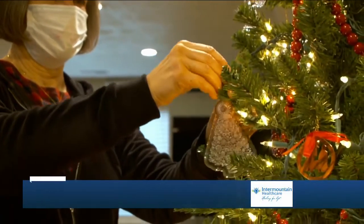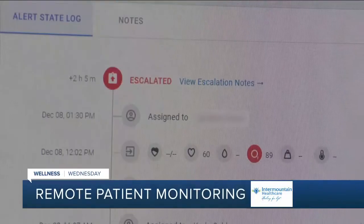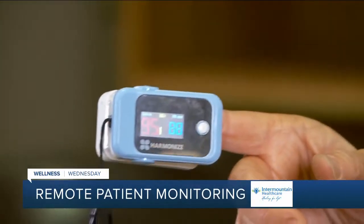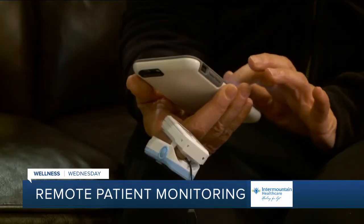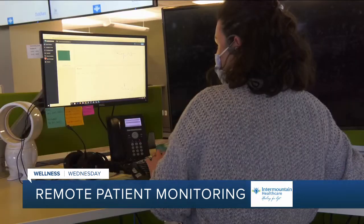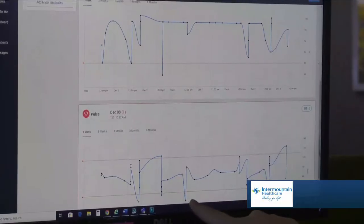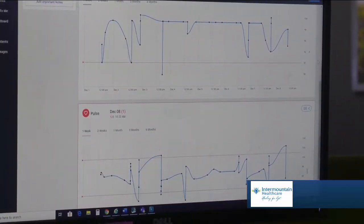The program allows patients to rest at home while still having the eyes of healthcare workers on them to track and act upon clinical deterioration with a simple, easy take-home tool. And it consists of basically just one of these. It's a pulse oximeter that records your oxygen levels and your heart rate. It syncs via Bluetooth to your phone or tablet and then sends that signal back to a remote patient monitoring center. Those centers are staffed 24 hours a day, 7 days a week, not only receiving data, but also checking up on patients on a consistent basis.